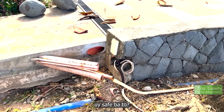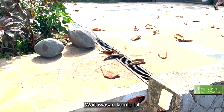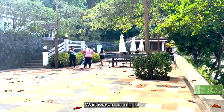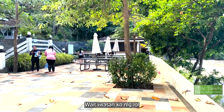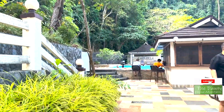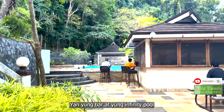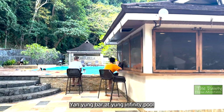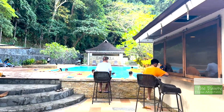Oh, is that safe? Better avoid that. Let me just go ahead and step over here. Okay, let's go to the infinity pool. On the right is the beach bar, and of course, right there is the infinity pool. Let's go and explore.